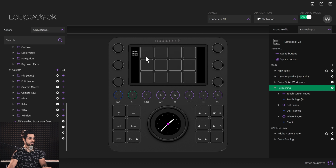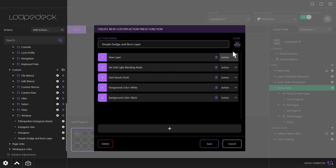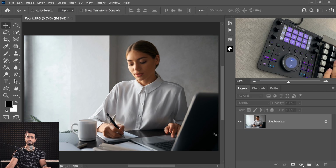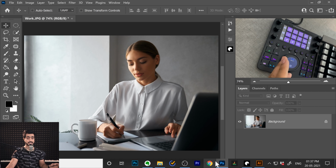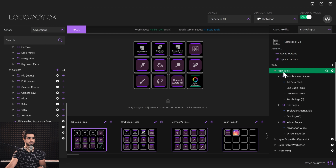Let's drag it and drop it right over there. We can also choose an icon for it. So if you click on the gear, you can choose whatever icon you wish. Let's go to Photoshop. Now let's try the simple dodge and burn layer. Now we don't have that workspace here. So how do we get to that workspace? Well, let's create a link for it. Now in the main tools, I want to create a link for that workspace.